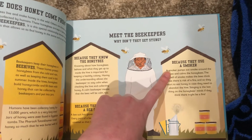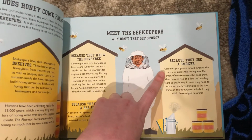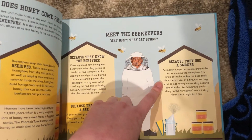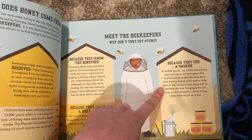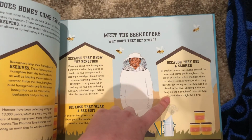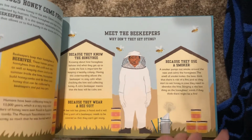A smoker pumps out smoke around the nest and calms the honeybees. The smell of smoke makes the bees think that there is a risk of fire, and so they start to eat honey in case they need to abandon the hive. Stinging is the last thing on the honeybees' minds if they think there might be a fire.